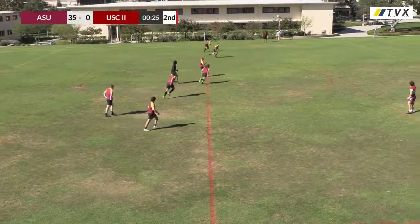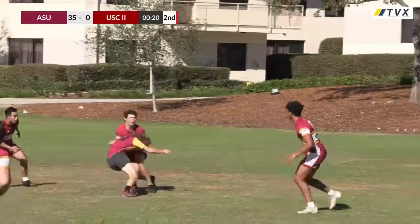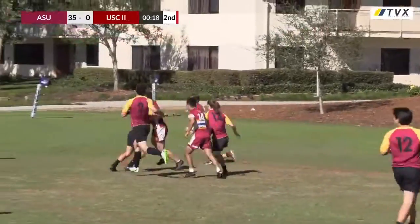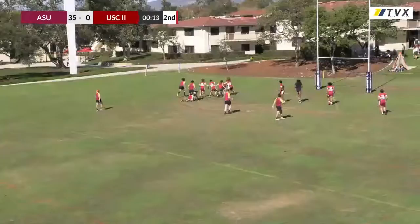ASU choosing to play quick so they can get the kickoff, as points are important here in the early rounds. We never know how it's going to shake out through pool play. Sometimes points differential is the difference between getting that top two spot or not.